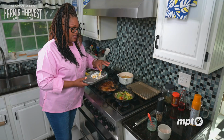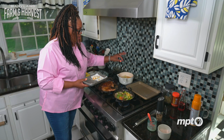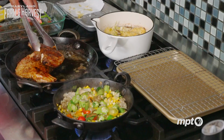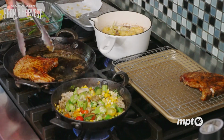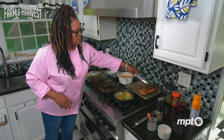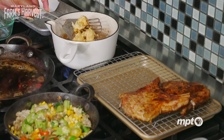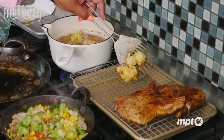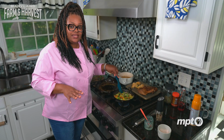Squash blossoms do not need a lot of time. We're talking like 2 minutes or less, okay? Remember, they are delicate. Okay, so I'm gonna take this pork out now to rest. Look at that color, you see? That's all you really need for the squash blossoms. Everything is nice and crispy. If you notice, this really did not take that long.